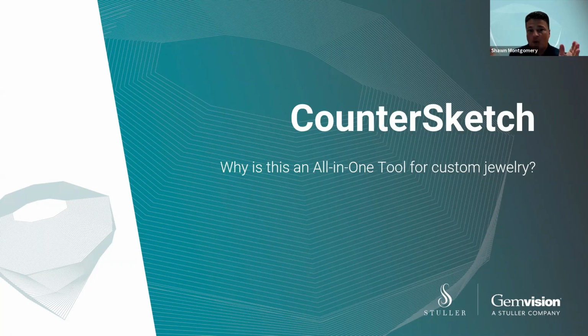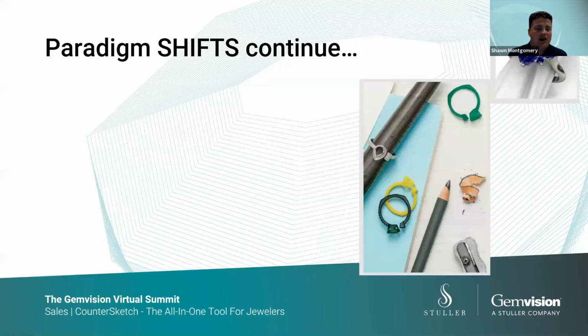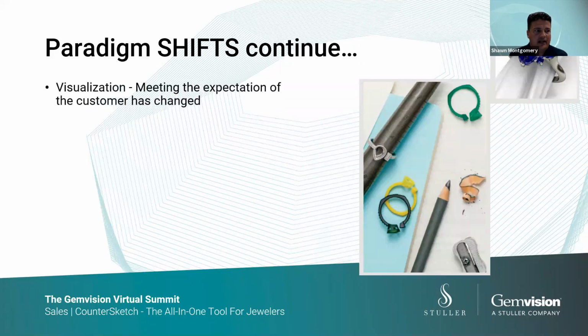And believe me, you can do more in Matrix Gold than CounterSketch, but what CounterSketch has within the software is something called freehand elements, to where you can take parts and pieces and build a one-of-a-kind piece of jewelry. All right, and just a little bit more about how CounterSketch is helping you as the jeweler keep up with the paradigm shifts within our industry, customization and consumers. Visualization, as you all know, is extremely important. Meeting the expectations of the customers has changed.